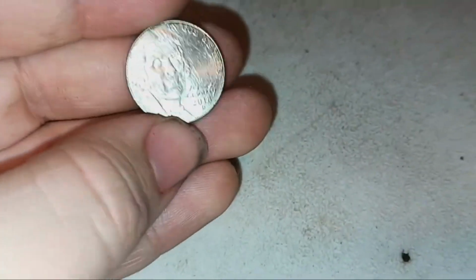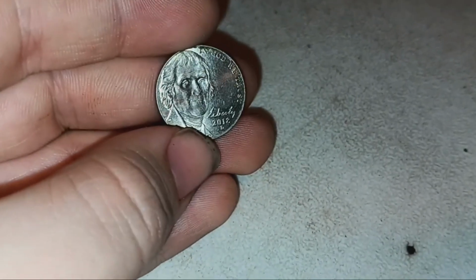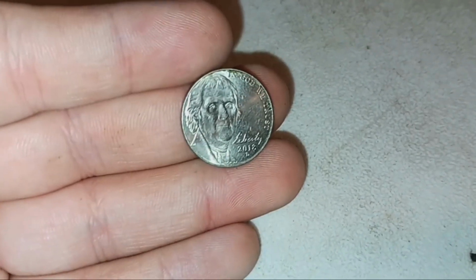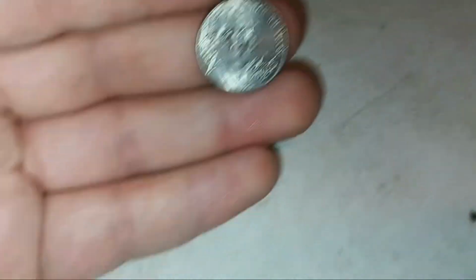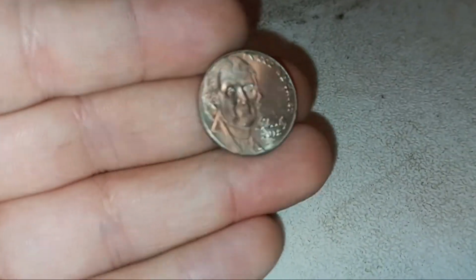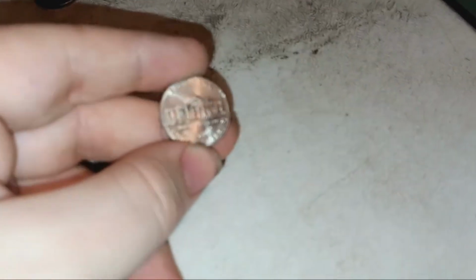So this is the 2006 to 2024, now present, Jefferson design, with Jefferson facing front instead of facing left. I do have one where he was facing left. Now we have him literally facing at us, just facing frontwards, not sideways. Pretty cool. 2018 Denver Jefferson Nickel. On the back, you have the usual Monticello design, which they have used since 1938.